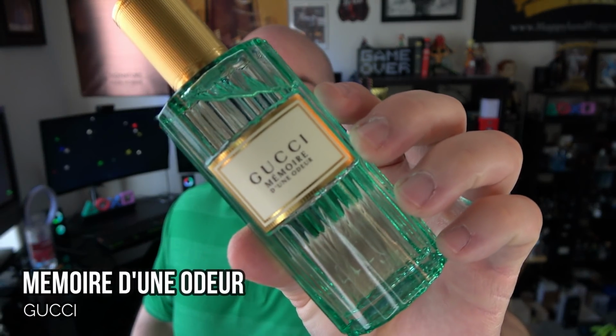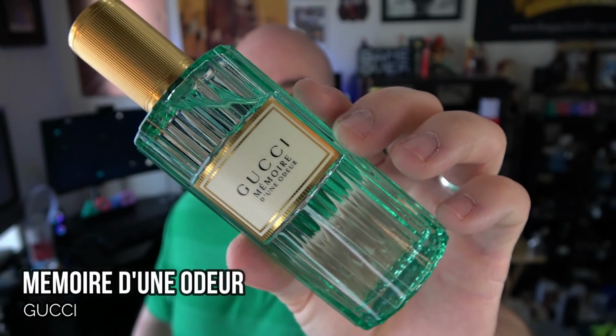Starting with what I'm actually wearing today. It's my scent of the day. It's one that I grabbed at Burlington not that long ago, and I've been quietly enjoying some test sprays here and there, as I usually do with a lot of fragrances during the testing phase. That is Gucci Memoire d'Une Odeur. So, very unisex, very chamomile tea type of scent.